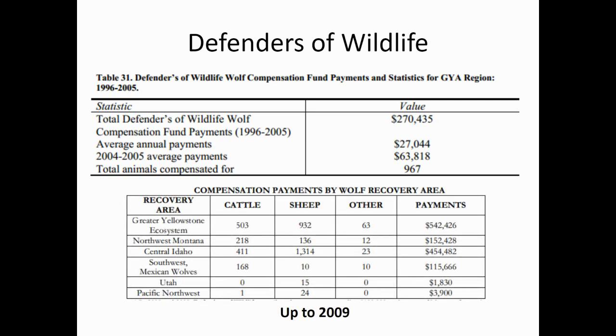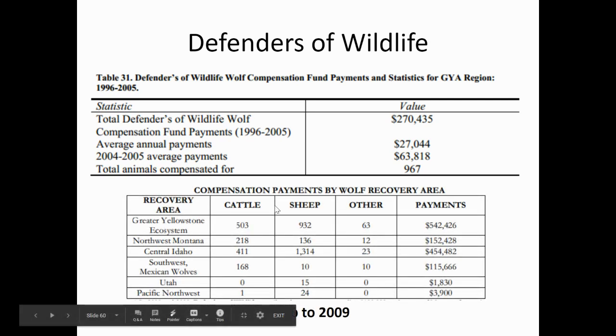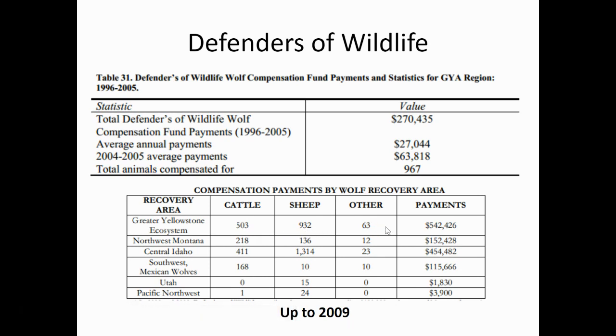And so you can see here in these different areas, these are animals they paid for in wolf recovery: 503 cattle in Greater Yellowstone, 932 sheep, 63 other animals. And they paid $500,000 for those animals to basically keep the ranchers happy and leaving the wolves alone, even though the wolves were taking some of their livestock.